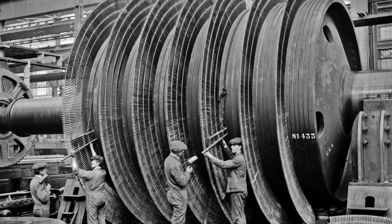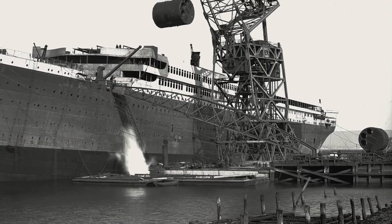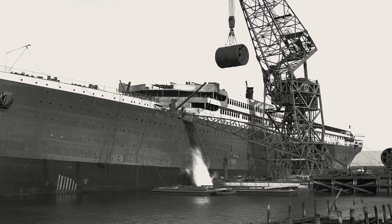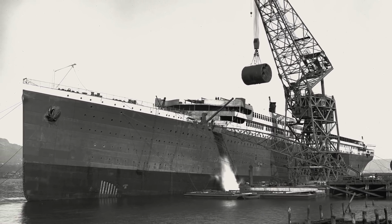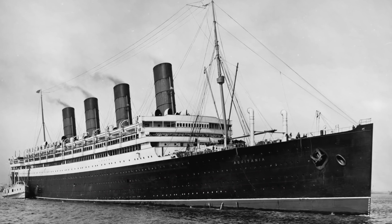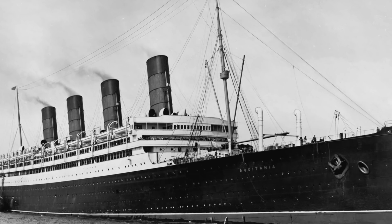But all of that is a story for another video, because Britannic was nearing completion at a very unfortunate time. As her fitting out was underway, with engines, funnels, and interiors being installed after the launch, her ocean liner peers already in service were being requisitioned one by one for service in the ramping up First World War. Cunard Line was notified simultaneously that Mauretania and Aquitania, the ship Britannic was meant to directly compete with, were needed for service in the Royal Navy, initially as armed merchant cruisers.